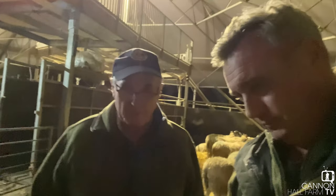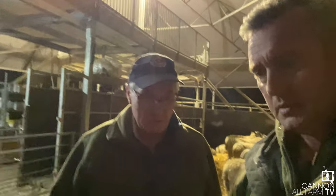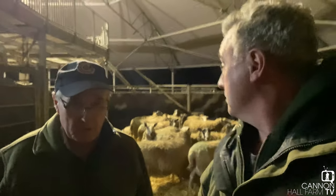Dad, what's the problem? What's going on? Well, this sheep is obviously starting to lamb. I haven't looked at her, but I think she could do with an examination to make sure there's nothing wrong. She's very uneasy about it. Yeah, she's pushing, isn't she? So I think the best thing is to get her into a better area where we can see. Yeah, a bit drier, and we'll see what happens. Yeah, okay.